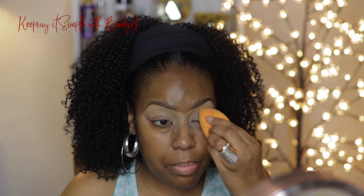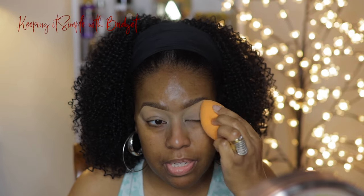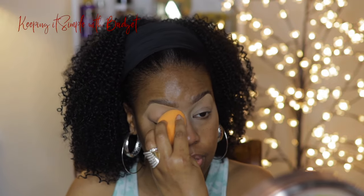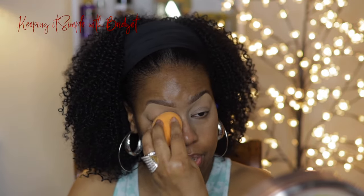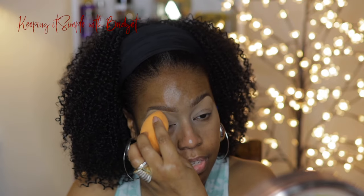All right, so now I'm just gonna take a sponge, a damp sponge, and blend this out. You know, I was watching a video and a young lady said that when she uses a sponge, she uses it dry. If you've ever used the sponge to blend out your makeup and you used it dry and it worked for you, let me know. I don't know how to get that effect. I just found that interesting.